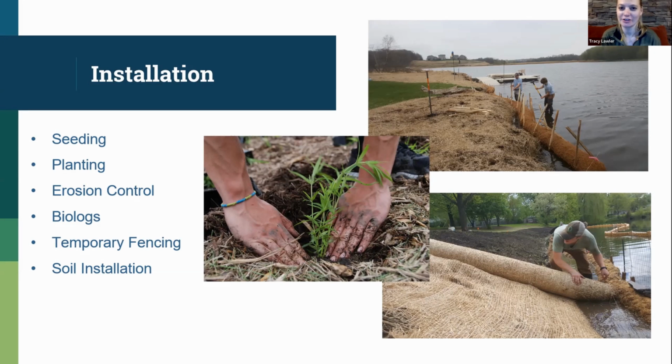Thanks, Martina. Yeah. I'll just go into a few more specifics about how we install and maintain our restorations. You can see in these pictures, we're using a lot of erosion control materials. We have biologs that we install on our shorelines just to kind of immediately stop that erosion and give the plants a little bit of time to establish. Those plants will eventually grow those deep root systems and hold that shoreline together. But until they grow for a few growing seasons, those biologs really help.